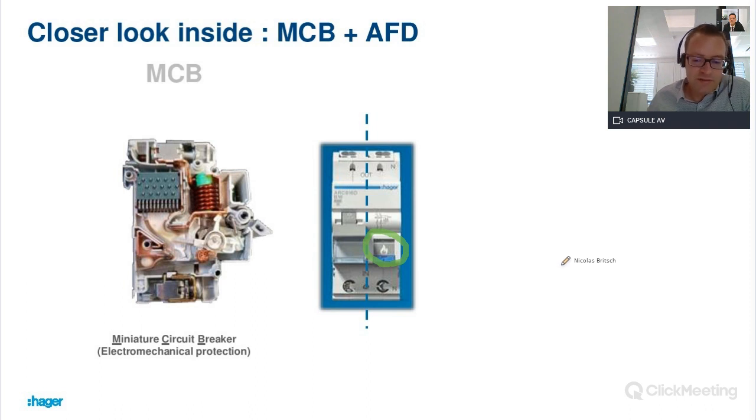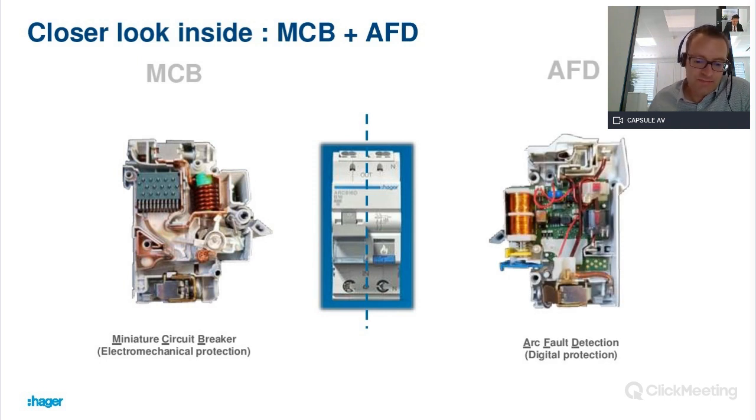Above the flame and below the flame, you also have two important elements. I will come back to them later. On the left side, the MCB part, you can see conventional elements: the handle, the contact, the arc chamber, the magnetic coil, also the bimetal, and the terminals. On the right side, you have the AFDD part. Here you can see that we have two cores for current measurement. You have several electronic components, of course. We have an actuator here in order to trip the product. And we also have a microcontroller, which is located behind this plastic part. You cannot see it on this picture, but it's right behind this part.